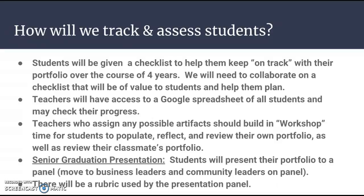So I could open it up and see where students are, and we could be creating that and using it each year to see where everyone is in each class and where they should be. So all teachers will have access to that and can help check off students' progress. Teachers who assign any possible artifacts can build in workshop time for students to populate, reflect, and review, and also review and reflect on their classmates' portfolios.